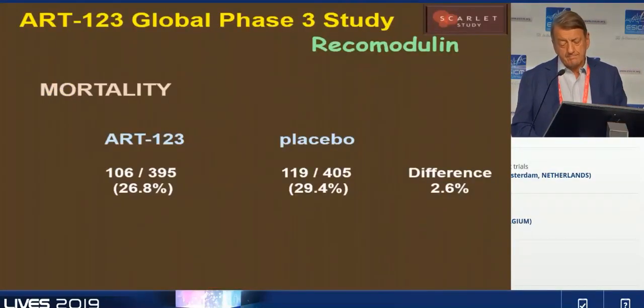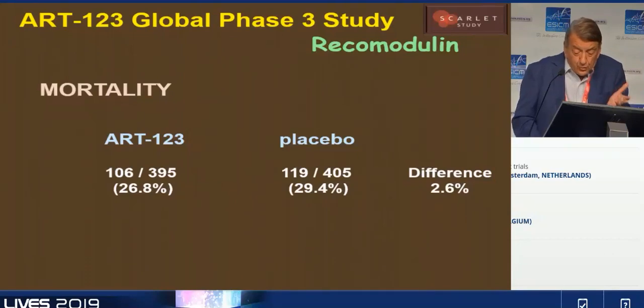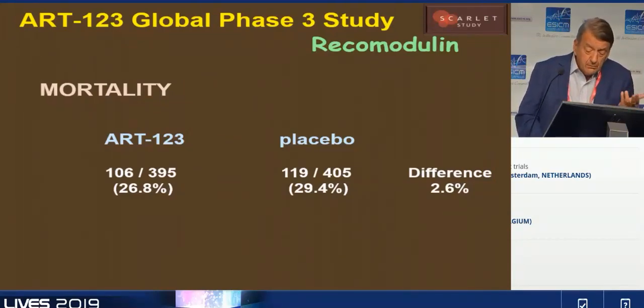Now, the global mortality was not significantly different, although there is a little bit of a difference. It's a 2.6 difference going in the right direction, 26.8 versus 29.4.